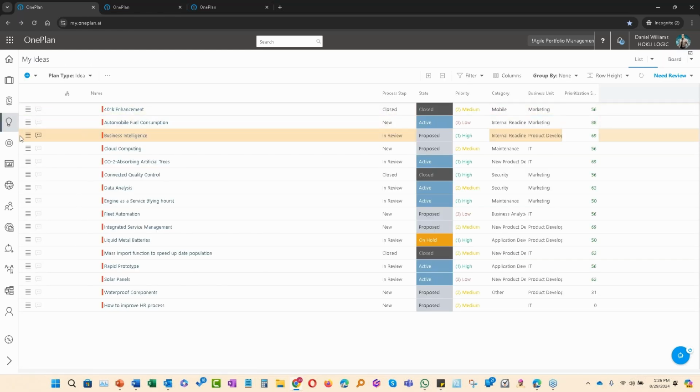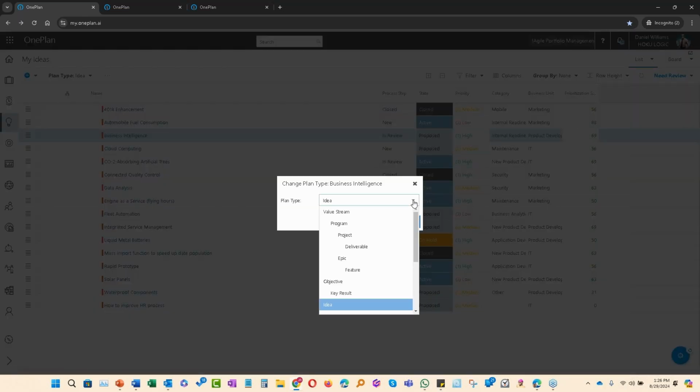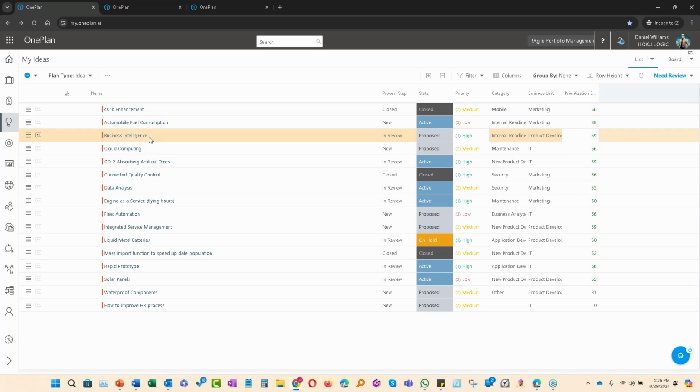So if we were to do it manually, what that means is we would actually reorganize it, which means we would create, in this case, we can create an epic, and we can make it part of a program. So the same action through the workflow that I showed earlier will be done through here, and then that item then becomes part of the backlog that we're going to be working on.